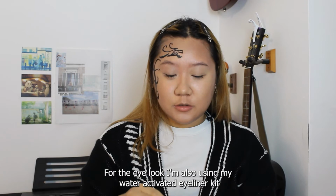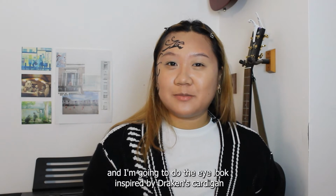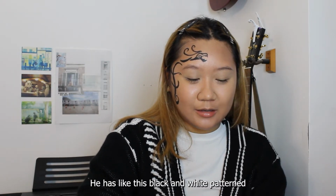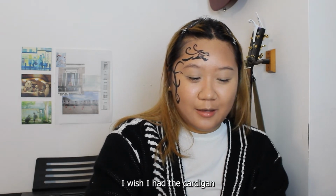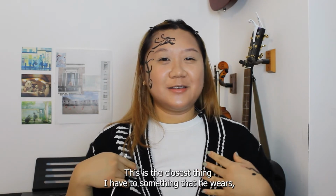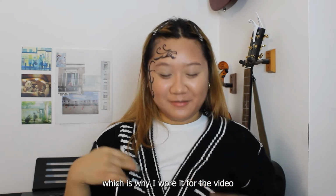And I'm just going to put it all over my lids. For the eye look, I'm also using my water activated eyeliner kit, and I'm gonna do the eye look inspired by Draken's cardigan. I'll put a picture up here somewhere. He has like this black and white patterned kimono cardigan type of thing. I wish I had the cardigan because I honestly think I would wear it just as is. This is the closest thing I have to something that he wears, which is why I wore it for the video.